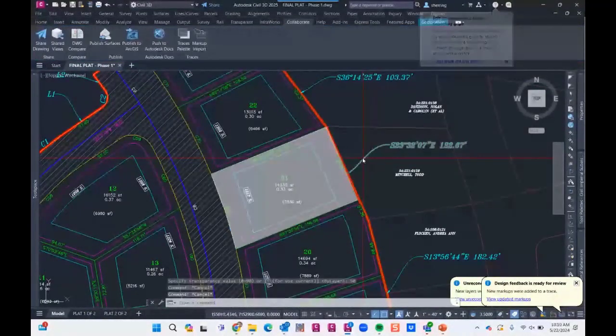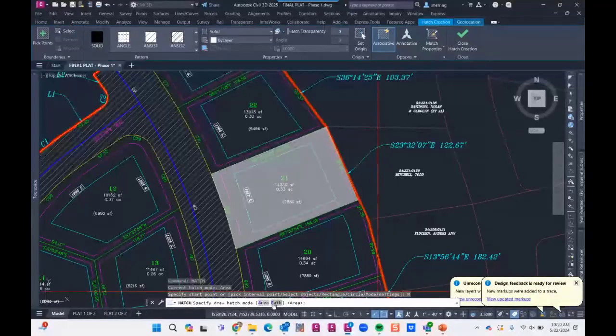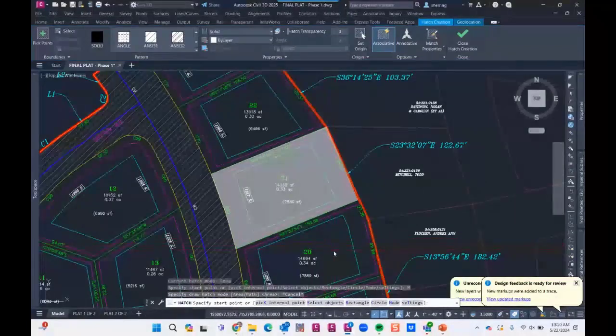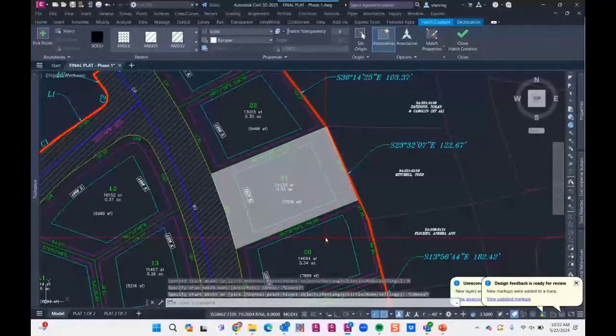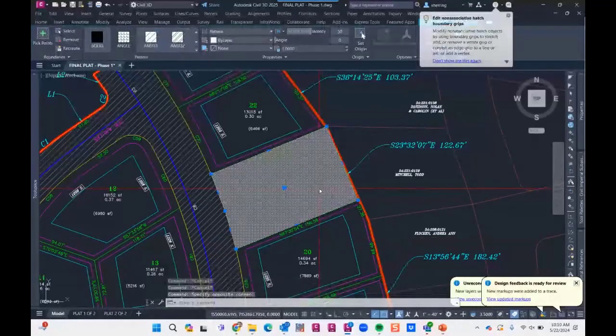So if you don't see that pop up, in 2025 you should, because it's defaulted this way. But if you changed it, like I changed it, there's this mode, and that goes back to draw hatch or area or path or something. But it should automatically default there. And so you've got the area, you've got your pick internal still, and select objects. So nothing big, but kind of cool. Cool enough that I use it.